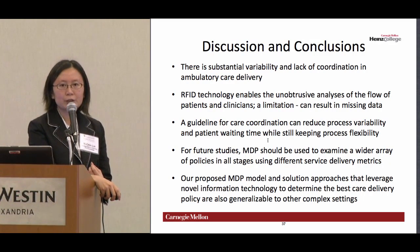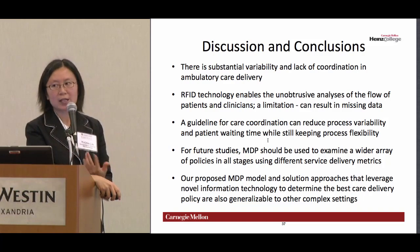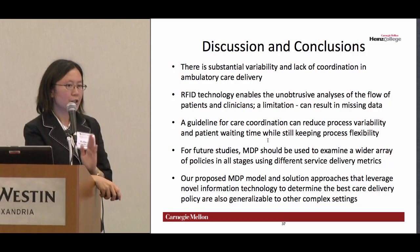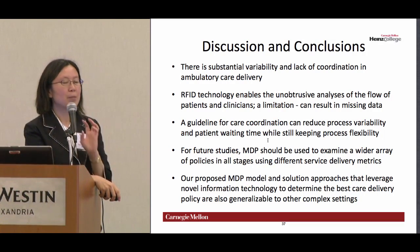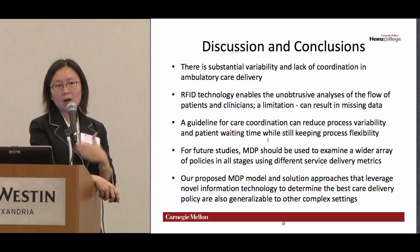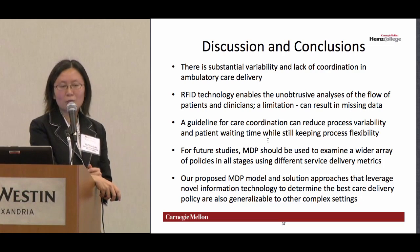Future studies include using the MDP model to examine more policies in all stages by using different cost functions. So today, this is just an illustration of the care coordination analysis in one clinic. However, this approach can be generalized to a broader environment. For example, we can analyze the best care coordination sequences among different specialty offices for patients with multiple chronic diseases, which is also the ultimate goal of my research.